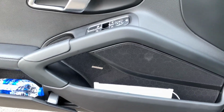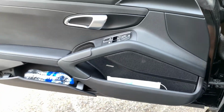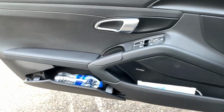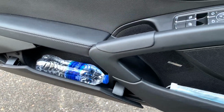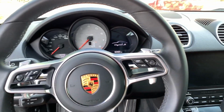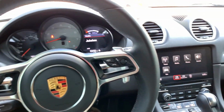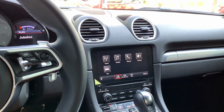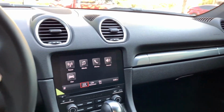You do have a Bose speaker system here. This car does not have the upgraded Burmesters, which are really, really nice. And you also have some interesting storage spots, like right here for water bottles and anything else you'll need, because obviously there is not much other storage in this vehicle. Now that the car is on, you can kind of see what the 7-inch infotainment screen looks like. It's really not the greatest, but we'll go into that more in the tech portion of this review.